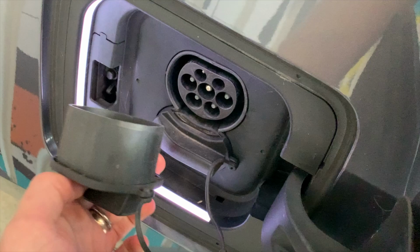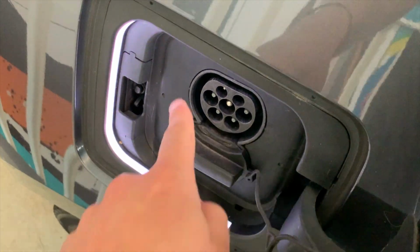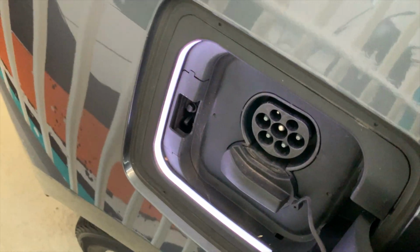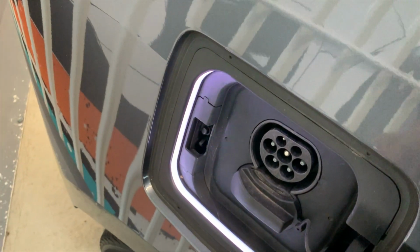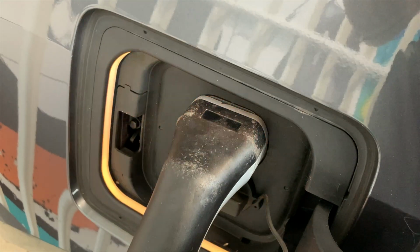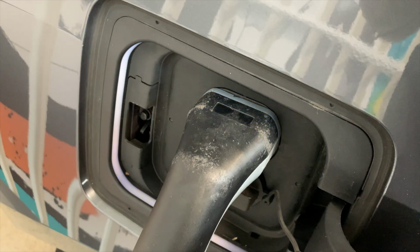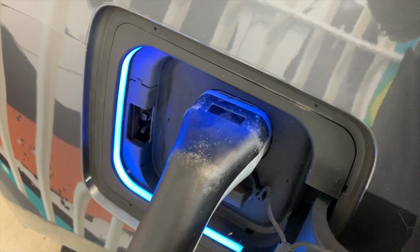And unlike the charge you saw me do earlier, where I removed both of these bungs here for Type 2 charging, which is basically everything other than rapid charging, you only have to take the top bung out. They now are. And now it's gone blue. That means it started charging.